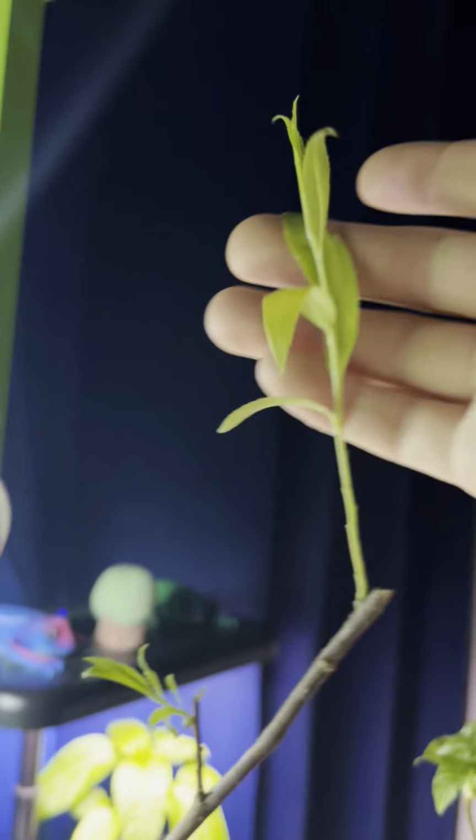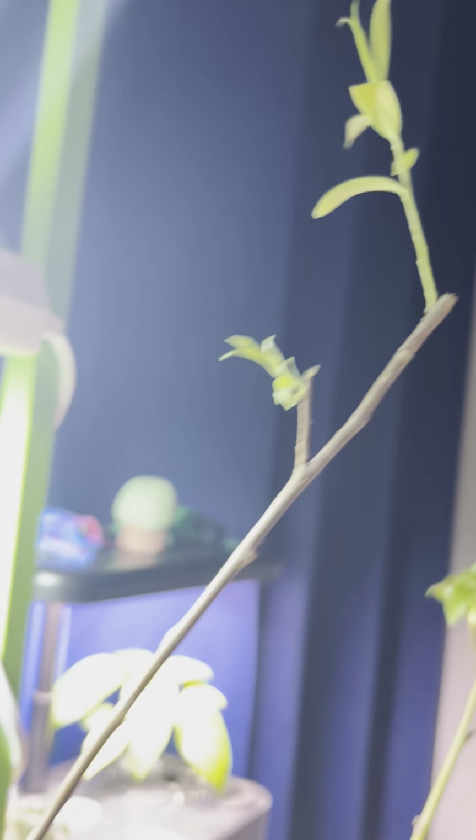It's doing well. And then we got a weeping willow that propagated here, and it's just now getting a little new growth.